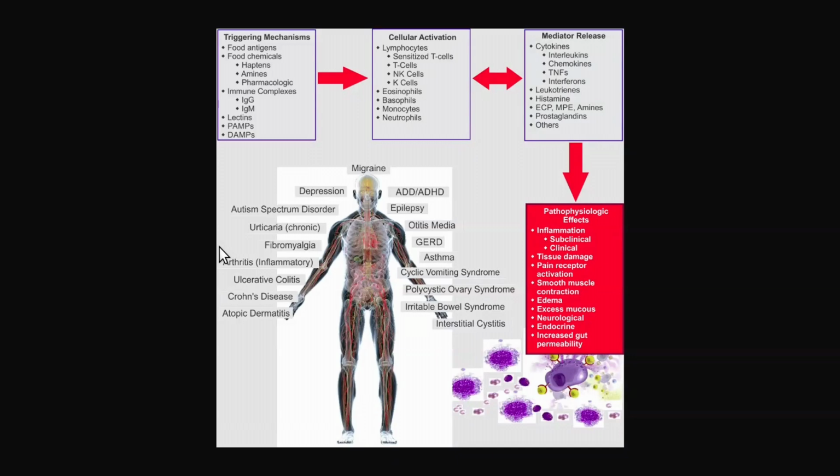So, what can food sensitivities do? When you eat specific foods or are exposed to certain chemicals in the food supply, you have activation of certain cells of the immune system, and those cells release certain molecules like cytokines, interleukins, interferons, leukotrienes, histamine, prostaglandins, and a lot of these are inflammatory molecules. And then the quote unquote pathophysiologic or negative effects of these chronically elevated or chronically stimulated histamine and leukotrienes and other inflammatory molecules are inflammation.